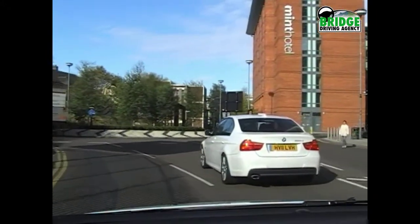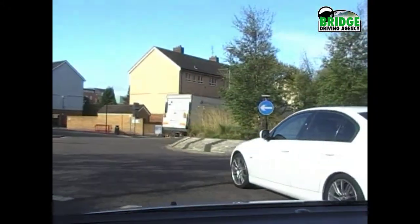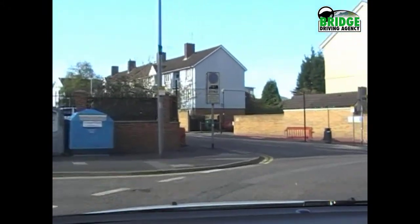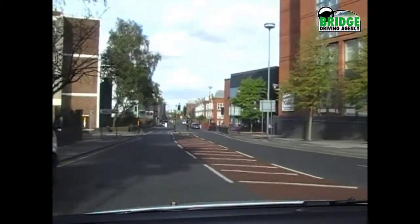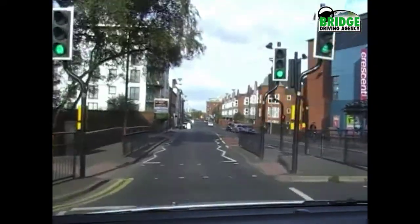So on the next roundabout, we're going straight on. We will take the third exit. What we need to do, we need to give way to the right hand side traffic, but there is no traffic, so we can enter the roundabout. When we're going straight on, we need to stay in the left hand side lane. Then we're checking the mirrors, indicating left and leaving the roundabout. And again, there is a pedestrian traffic light, but there is no pedestrian, so feel free to go ahead.